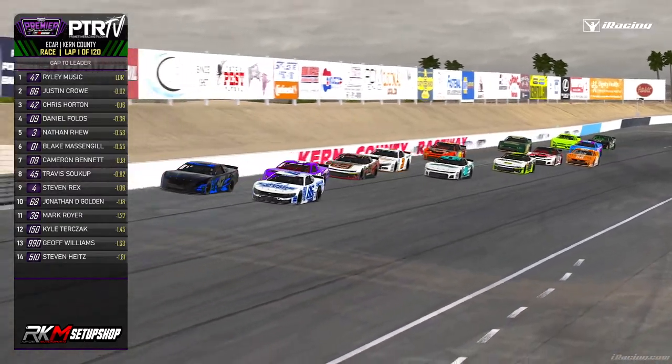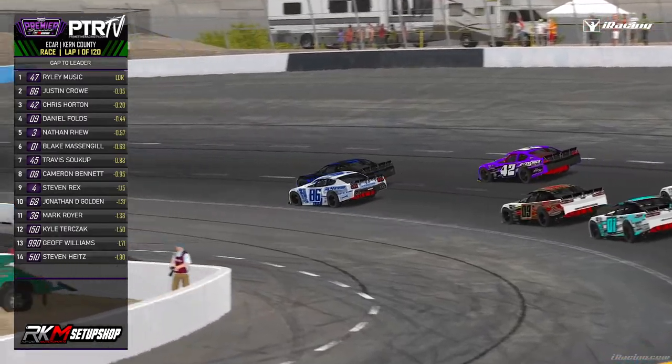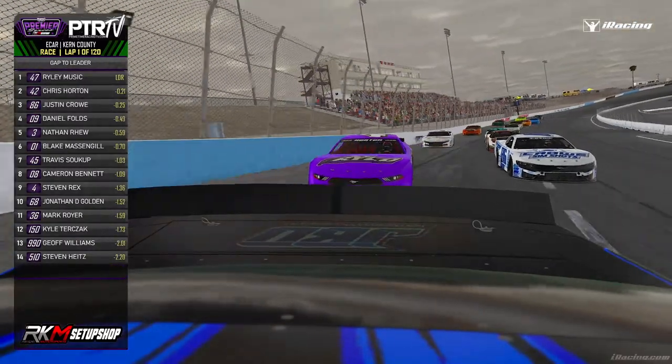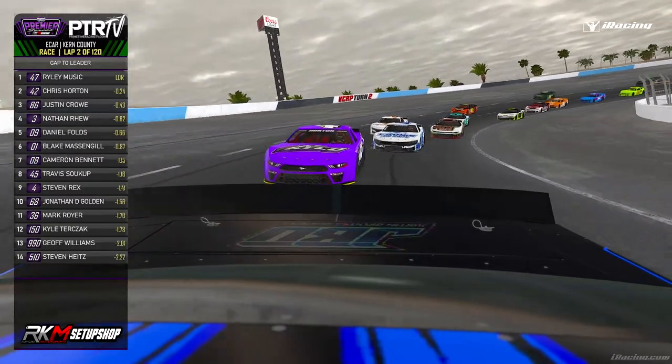You got Chris Horton in P3 trying to sneak through. Inside is still Justin Crow. Outside still Riley Music. The middle line seems to be the better line, though, and Justin Crow gets a little bit loose there, a little out of shape on that inside line. Can't make it work. He's now down in the P2. Make that P3 here after the first lap. It is Riley Music in the lead.